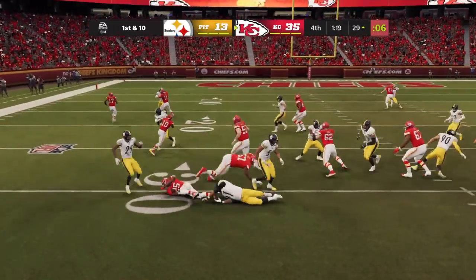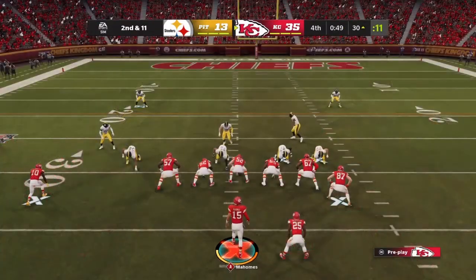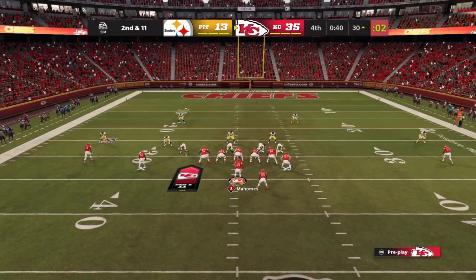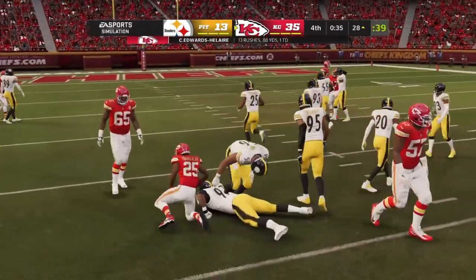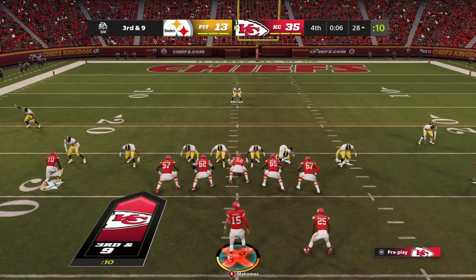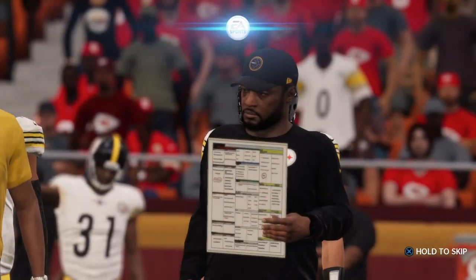Off the option, it's Edwards-Helaire. And the second wave of tacklers is going to get him as they stop him behind the line. He'll lose a yard there, and it's 2nd and 11. They'll run here with Edwards-Helaire. After getting stuffed on first down, not much better there. 2-yard gain. Well, praise has to go to the guys on the offensive line because they've had a very nice, productive day running the football. How about that poor defensive line? They've been knocked around the entire game, and while they slowed them down on that run, can they continue to do so? Because they haven't had much success throughout this ball game.